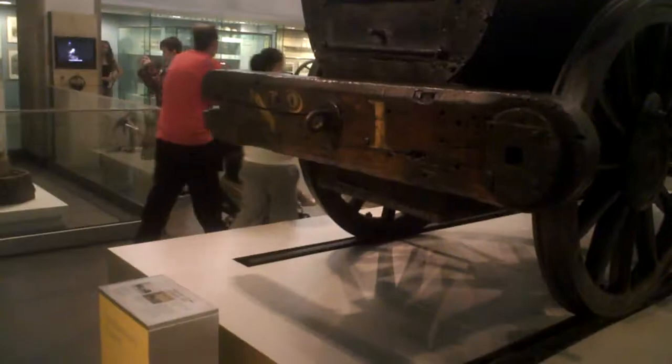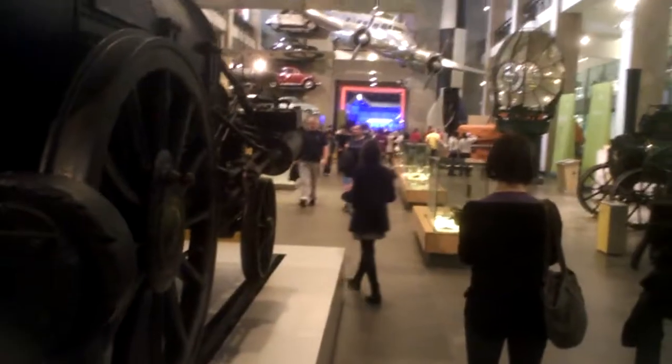So this is Stephenson's rocket, the real Stephenson's rocket. Sophie's over there. We're in the jolly old Science Museum.